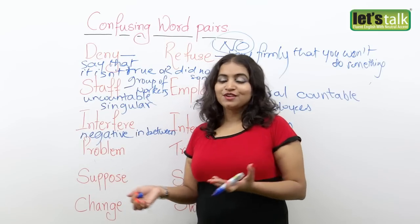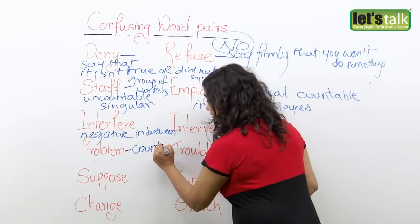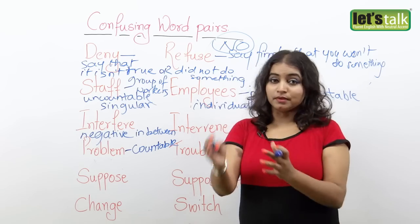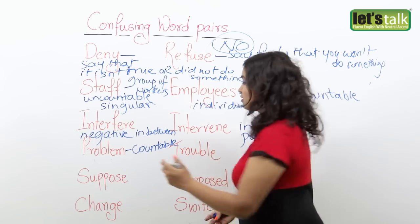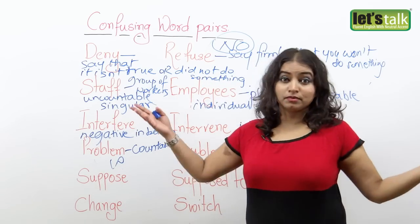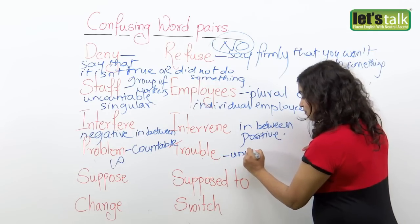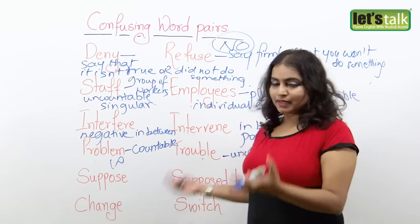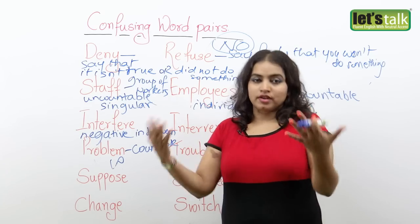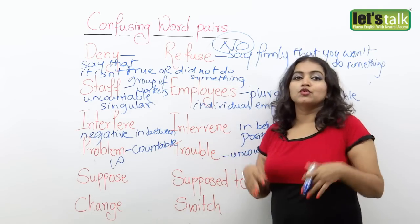This is very simple. Problem is something that is countable. You can count problems, okay? So problem would be 2 problems, 3 problems, 10 problems, or 100 problems, okay? Trouble is uncountable. So both words basically mean that they are a type of worry. You're worried about something, you've got a problem, you're worried. You have some trouble, you're worried.